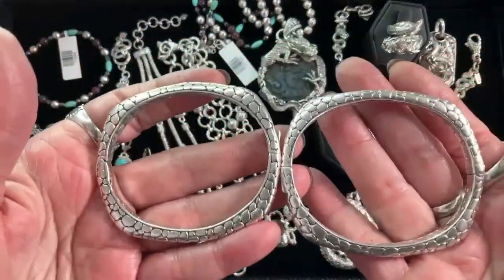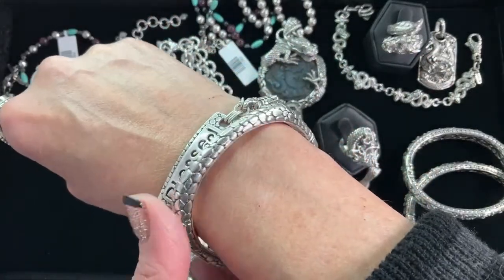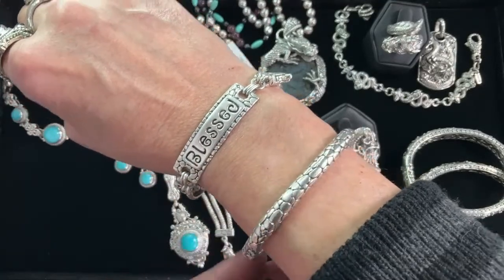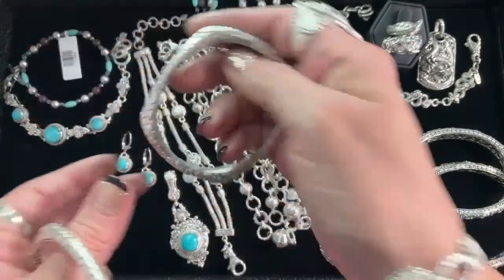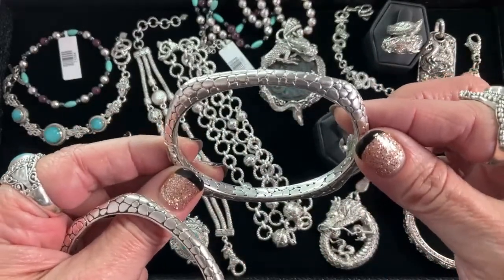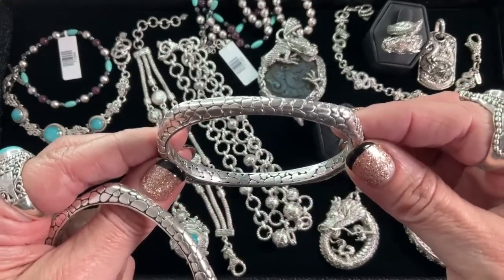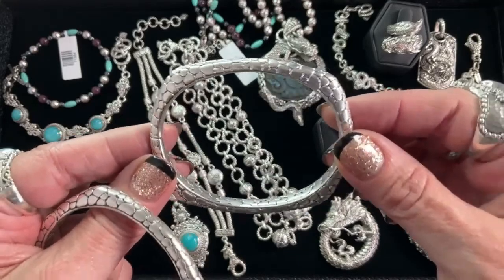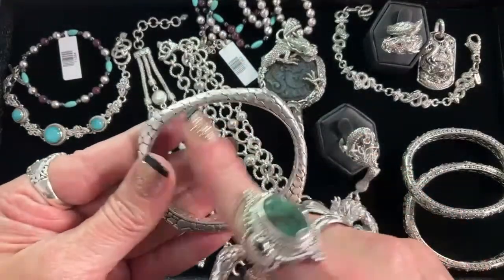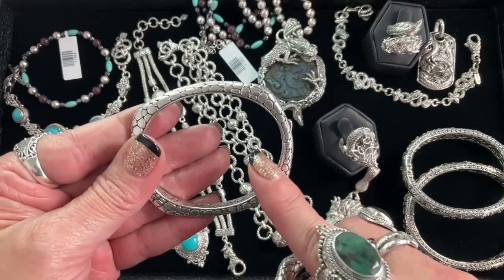So we have a 6.5, and that's going to fit a 5.5 to a 6.5 inch wrist. I have a 6 inch wrist, so see how nice that is? And then we have a size 7, which is going to fit a 6 to a 7.25 inch wrist. At 7.25 it's fitted like your Love One Another, but it's amazing. So you can definitely wear it fitted and you will love it, or loose as a bangle. So think about your sizing on that one. If you want it to be fitted, you can go to that 6.75.